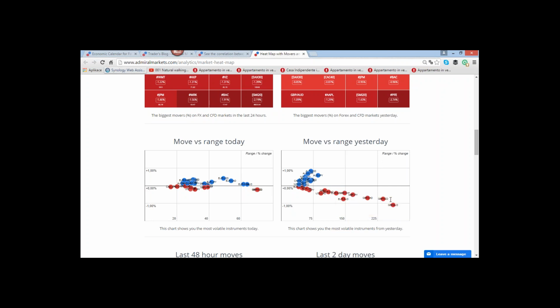Pound Swiss here too. 5 pound pairs in the top. Euro AUD as well. Euro New Zealand. AUD USD as well. We talked about the upside potential. That one almost hitting 1%. So AUD strength also kicking in there. So let's take a look now at what's going on in the market.